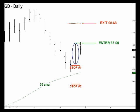And this trade does not look too good right off the bat. We had a nice rally today, and GD didn't do anything. It didn't want to participate, but we have an open order to exit all of our shares at 68.68.